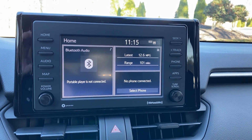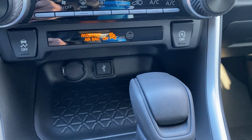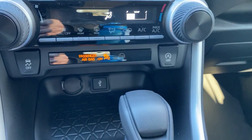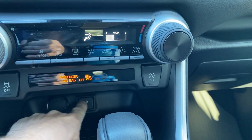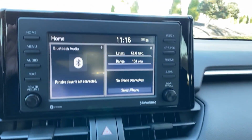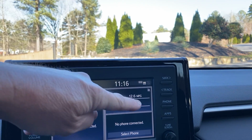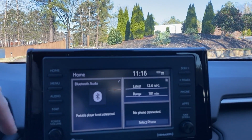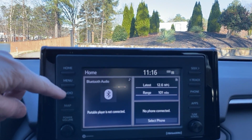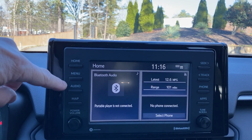To plug in your Android Auto or Apple CarPlay, to get that to work, you have to plug it into the USB port and then connect that cable to your phone. And then it'll ask you on your phone, do you want to enable this system? And then you'll be able to see icons that you see on your smartphone. So you can do, I like the Waze, Google Maps, iPhone Maps, that kind of stuff.